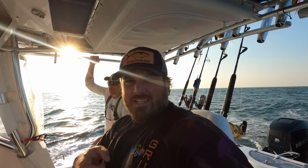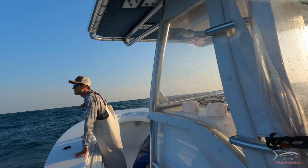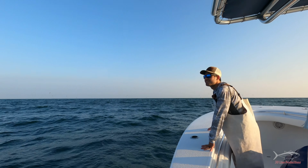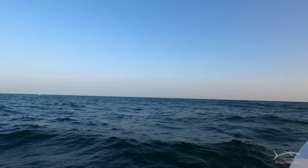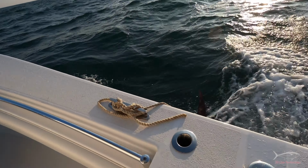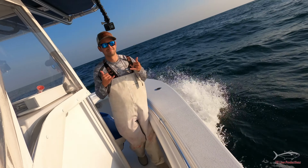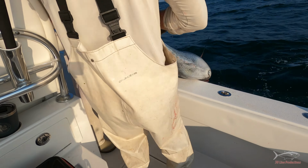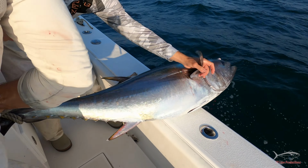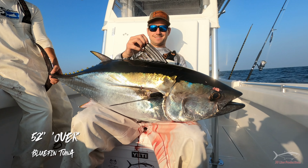Do not adjust your TV sets. In New Jersey. It sure looks like Cape Cod with all the sheer waters and everything else. And something else that looks like Cape Cod is a dead bluefin hanging off the side of the boat. Nice fish.